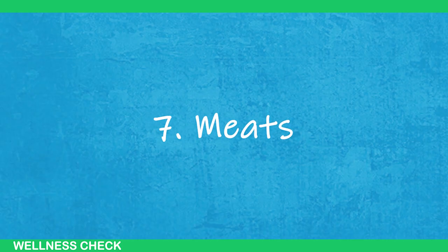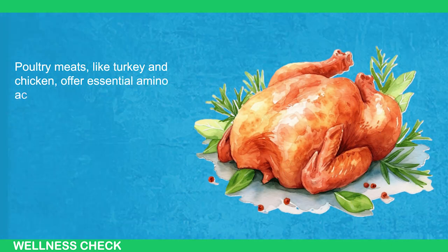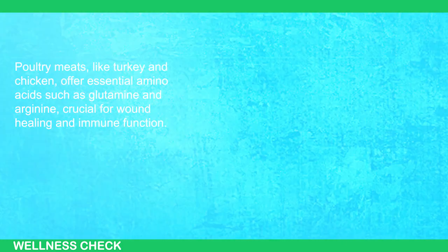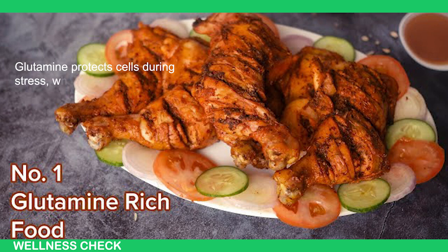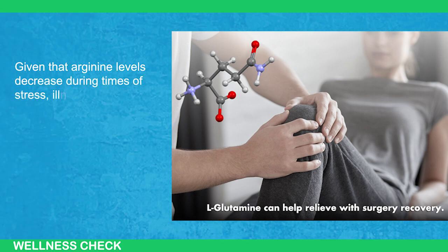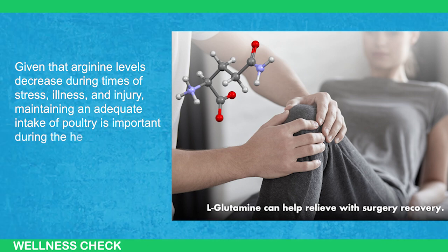Number 7. Meats. Poultry meats, like turkey and chicken, offer essential amino acids such as glutamine and arginine, crucial for wound healing and immune function. Glutamine protects cells during stress, while arginine supports collagen production and wound healing. Given that arginine levels decrease during times of stress, illness, and injury, maintaining an adequate intake of poultry is important during the healing process.